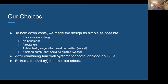So one of the things is we wanted to make it affordable. So we did things to make it as simple as possible. We just did a 1-story design. We have no basement. It's a rectangle. We had a detached garage and a screen porch on the back, with the idea that if we couldn't afford it, we would just leave those off. We ended up actually including both of them.